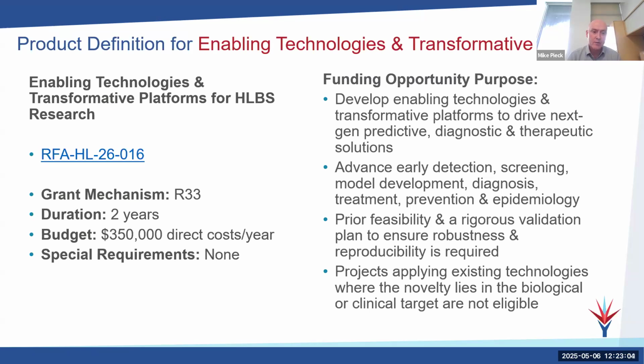So again, this is an R33 mechanism. And if you're familiar with other grant funding, a lot of the R21 type of projects here at the NHLBI are appropriate for follow-on funding to the R33. However, there is no requirement for prior funding for any of the Catalyze projects. This specific program is for 2 years of funding, and the direct costs were increased this last round to $350,000 per year. And so from there, we will move on to the therapeutic suite of projects. Next slide, please.